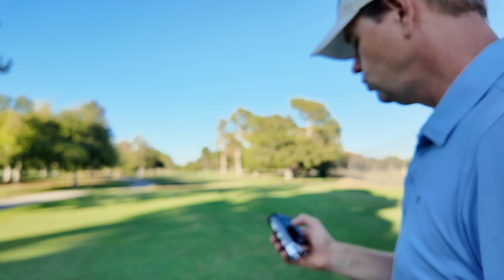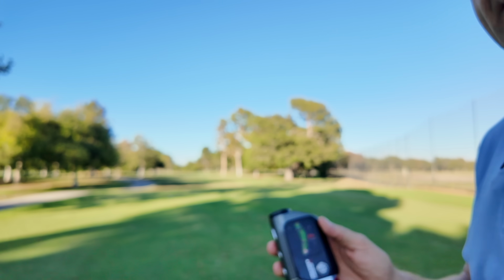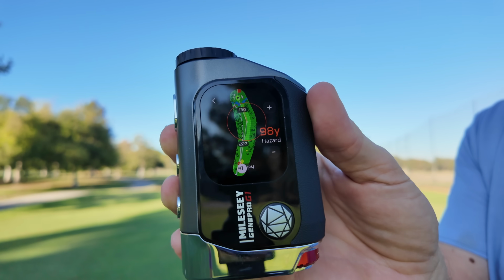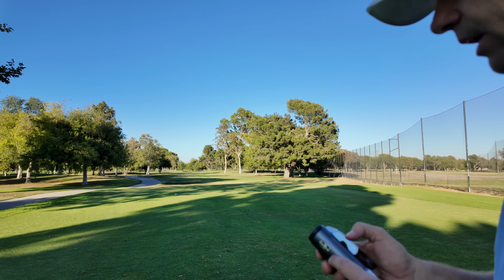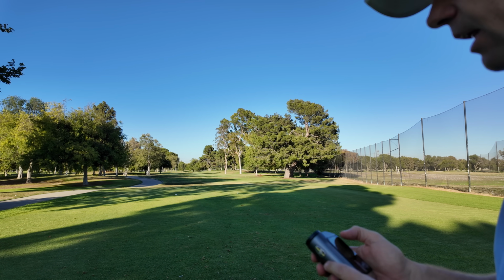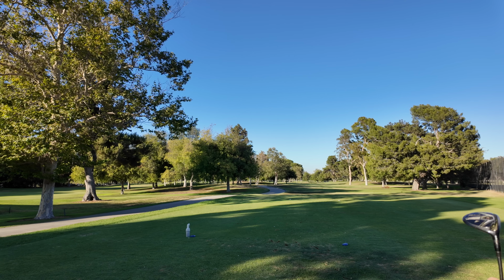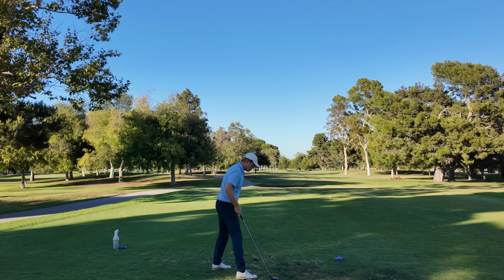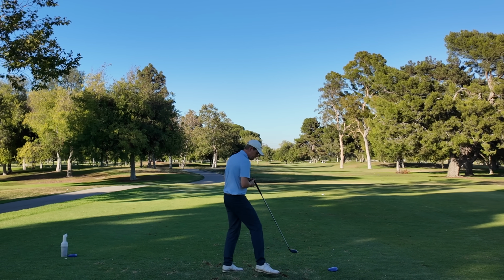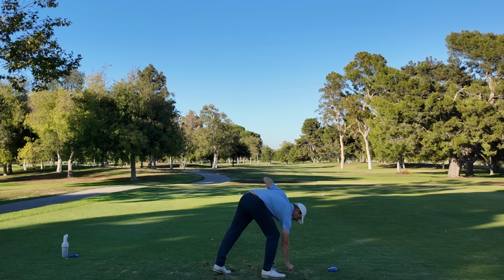So if I hit it 227, I would have 130 in, and I would be 98 yards away from the hazard. See that? That sounds okay, but I want to be a little closer if I can. So if I hit 260, I'll have 110 in, and I'll be 75 yards still to the hazard. Okay, so according to the GPS, I've got to hit this around 260 to have 110 in.